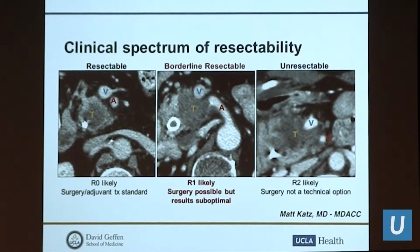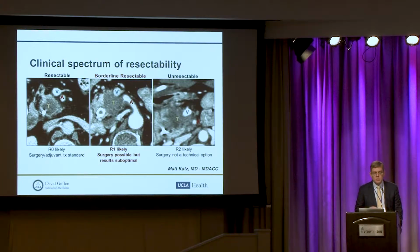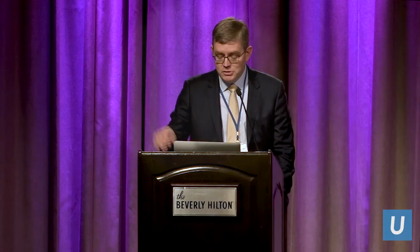Next, we start talking about borderline resectable, which just involves part of the superior mesenteric vein or artery. And you can see this tumor here has grown to involve both a part of the artery and part of the vein. And then unresectable or locally advanced are tumors that have grown to involve a significantly larger portion of these vascular structures, which cannot be resected without being reconstructed, particularly the artery, although we're challenging that paradigm now too.